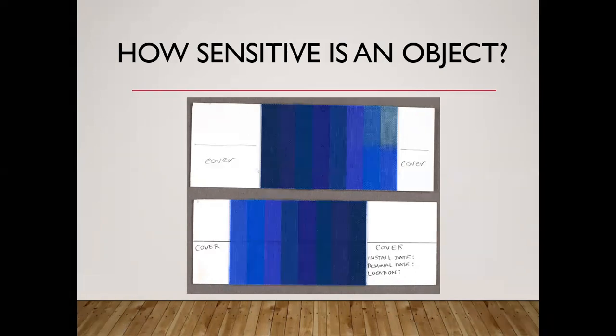There are some drawbacks to this. First, reading blue wool standards is somewhat like closing the barn door after your horse is already gone. If you do it while your art is hanging in the same location, you can use them to say, yes, that was too much light, but it's already happened. And the other thing I don't really love about the blue wool standards is that they were made for the textile industry. So even the most sensitive blue strip on here is more stable than most paper objects, and the scale just isn't sensitive enough for paper collections.